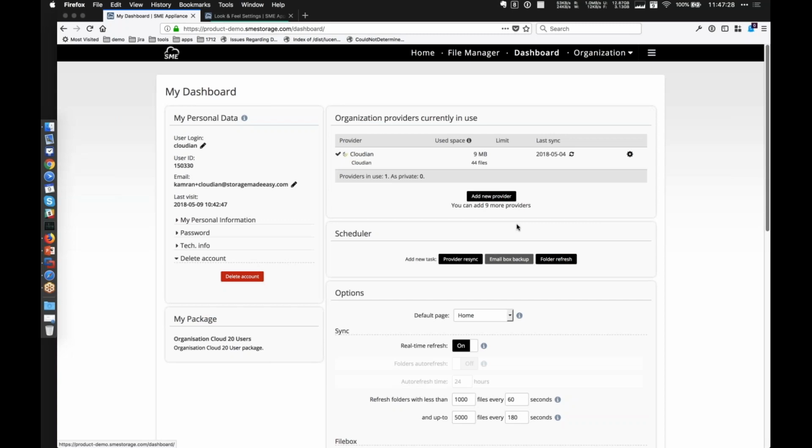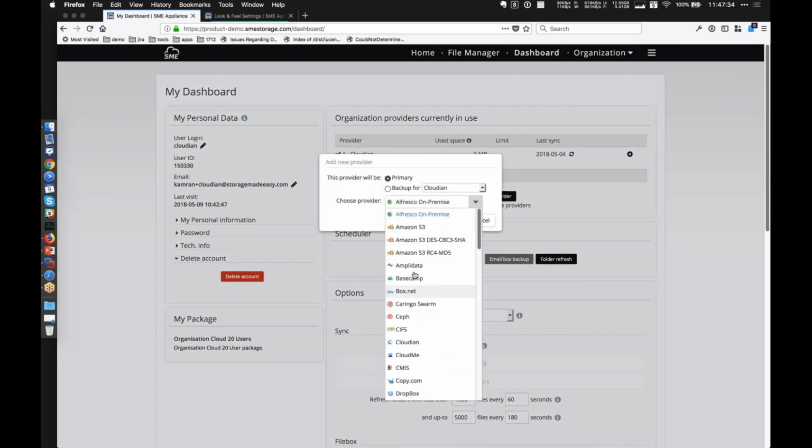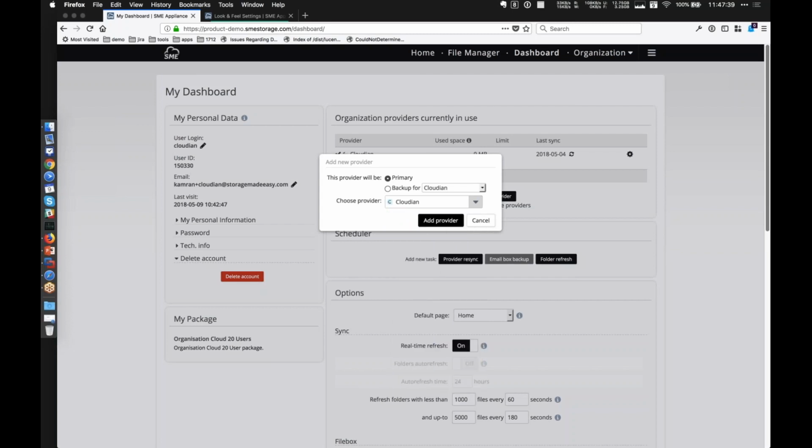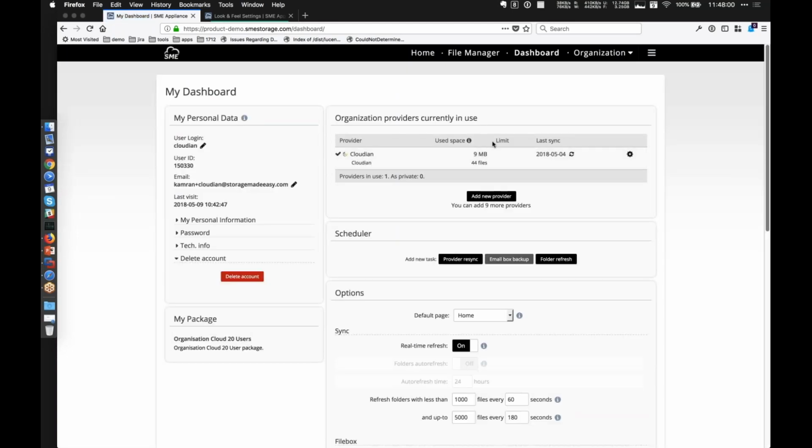Very, very easy. If you want to add storage, you just go to the dashboard. You want to add a new provider. All you need to do is choose the provider. Okay, I choose Cloudian, add a provider. And once you have done that, just enter the endpoint, access key, secret key. And if you want to index the data so the content is searchable, you can do that also. For this demonstration, I've already added a Cloudian provider, and I have a few files there.